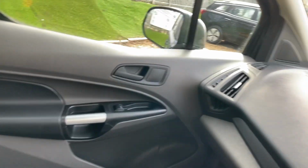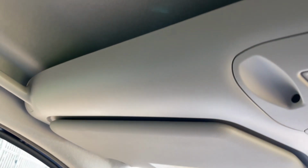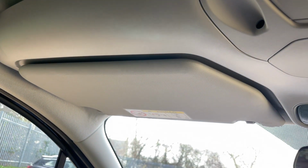Before I go, I'm just going to show you the storage overhead as well. So you've got a nice area up here to keep all your documents or lunch or anything you fancy nice and safe.